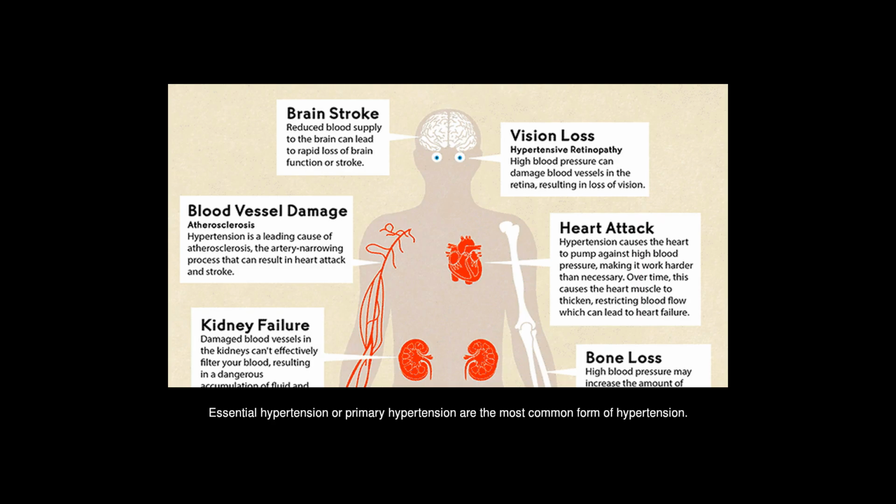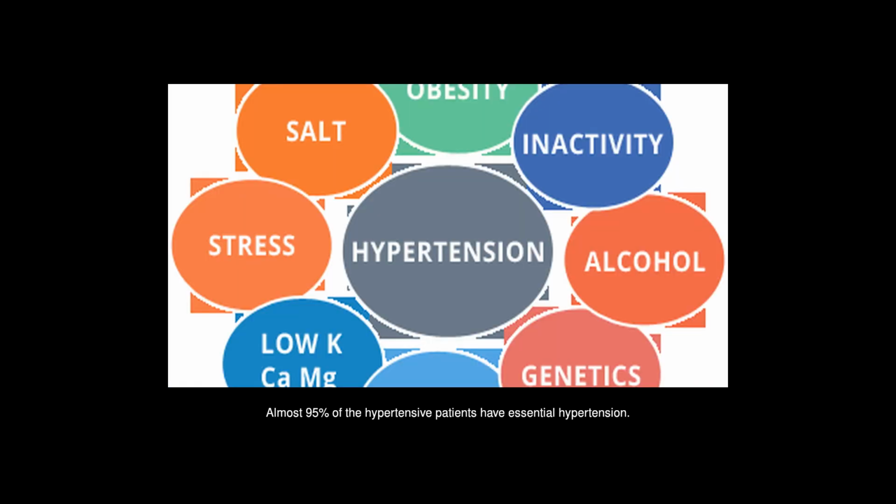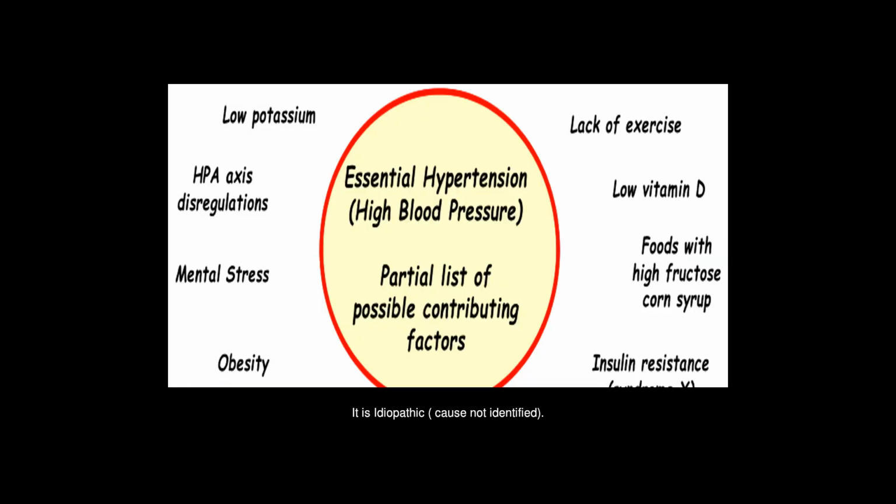Essential hypertension or primary hypertension is the most common form of hypertension. Almost 95% of the hypertensive patients have essential hypertension. It is idiopathic. Cause not identified.